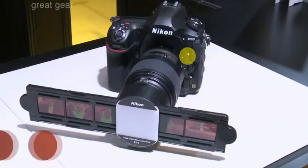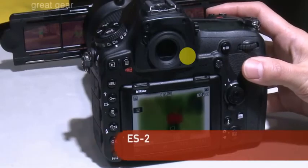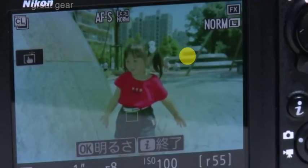This new accessory is sure to please old-school fans. It allows you to easily digitize film negatives using a macro lens. Many other companies have a line of mirrorless cameras, but does Nikon have any plans regarding that?